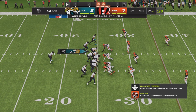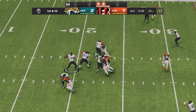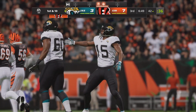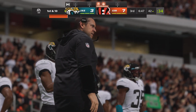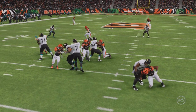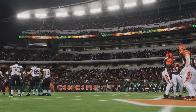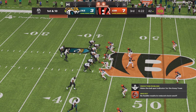On first and 10, it's Roethlisberger. He finds Robinson. And they get him down, but not before he takes it across the 40-yard line. Certainly no settling into the drive there. They came right out on the first play and attacked the middle of the field for a big gainer and a first down. One play has him up past the 40 already, and another first and 10.